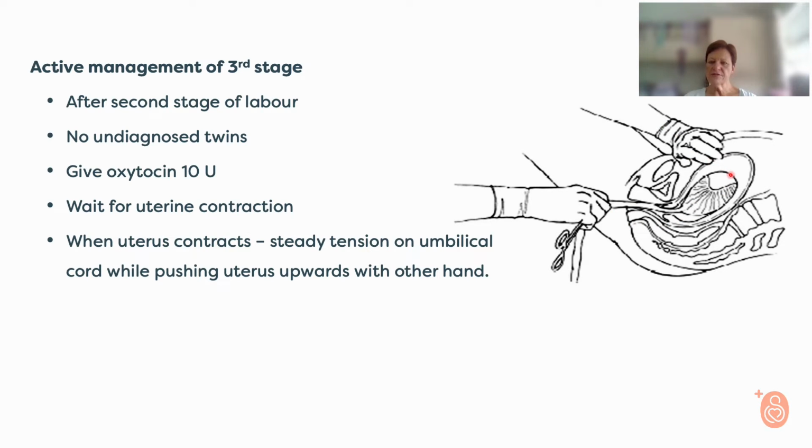So with the one hand we support the uterus, and with the other hand we apply very subtle cord tension. Put a little bit of steady tension on the cord, and we slowly pull the placenta out. Now, again, why it is not really pulling on the umbilical cord, for two reasons. You might break the umbilical cord in the first place, or, if you pull too hard, you might pull the uterus out. So that's why it's really a steady tension, but I almost want to say a tender tension on the umbilical cord.